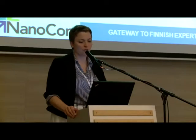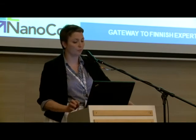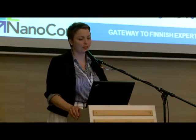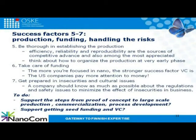And supporting pre-commercial phase companies in finding partners and organizing tailored promotion to selected customer industries. Success factors from 5, 6 and 7 would be production, funding and handling of the risks. So the company should be very thorough in establishing the production because efficiency, reliability and reproducibility are the success factors.